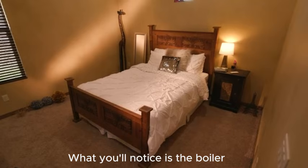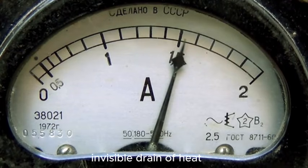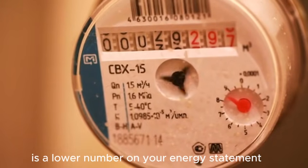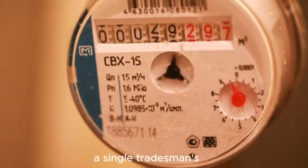What you'll notice is the boiler cycling less often, because it isn't fighting a constant invisible drain of heat through the ceiling. And what you'll eventually see, quite clearly, is a lower number on your energy statement, month after month, from a job that took a weekend and didn't involve a single tradesman's invoice.